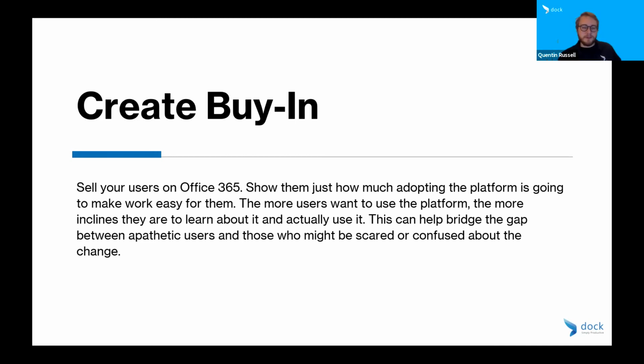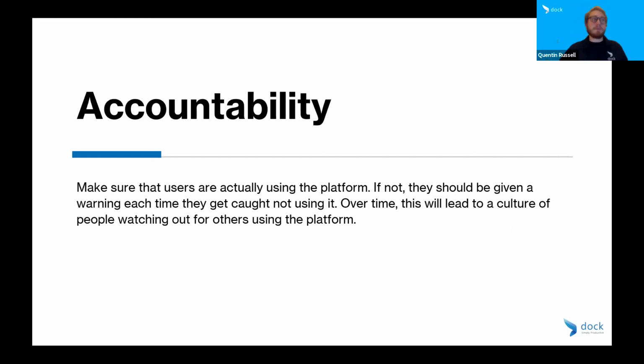The next thing you need to do to overcome a lot of the common challenges is just hold people accountable. It's as simple as, for those who are back in the workplace, walking by someone's door or cubicle, seeing that they're not using Office 365 for file sharing, if it's very obvious, and saying, hey, what are you doing there, buddy? And basically holding them accountable for it, giving them a warning, giving them a write-up if necessary.